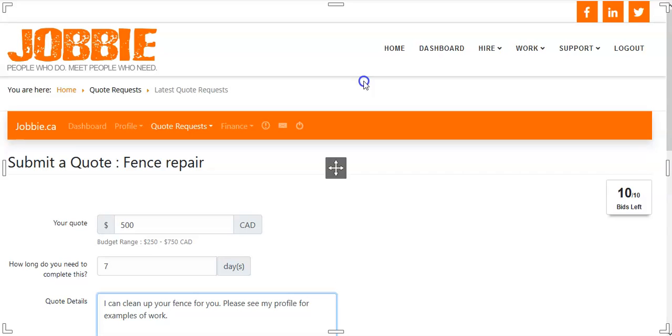They can also contact you if they want to ask any more information or get some more details about what you've done in the past or what you're planning to do here. And then they can hire through the site. So you would get a notification saying this person has hired you, or they haven't hired you, or they've hired somebody else, and that kind of thing.